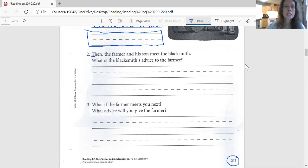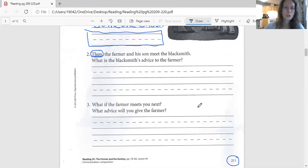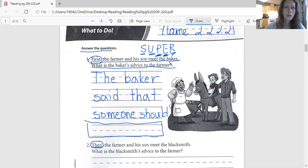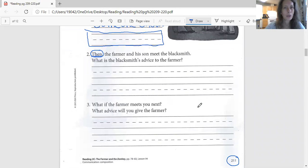Number 2 says, then, ooh, are these some number order words? Oh, look at that. Look what I found. First, then, oh, these are some time order words like we're using in English. How cool is that? We found some of those. Oh, well, back to the question. It says, then the farmer and his son meet the blacksmith. What is the blacksmith's advice for the farmer?